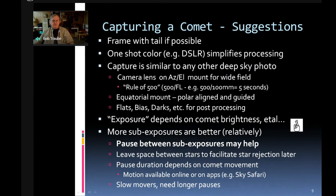If you have an equatorial mount, I would recommend doing a good polar alignment and starting your autoguider. If you can autoguide on the stars, your images will come out much better than if you can't. Not much more to say about that. As I say, that's typical of most deep sky images that you take.